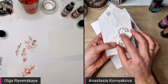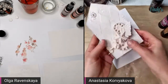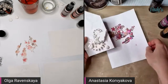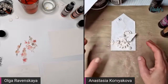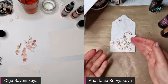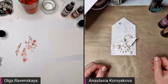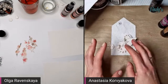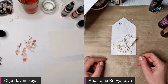I check my mold elements. They're not dry. Not dry? No. Not dry, but it's not bad for me, because I'm going to put my paper elements under the mold element, and I can dry it very well some later, I think.